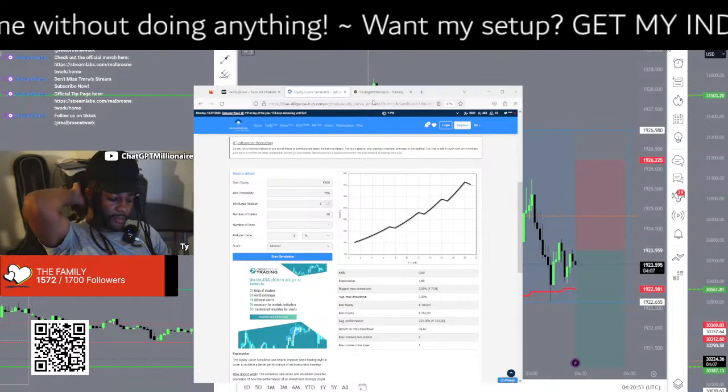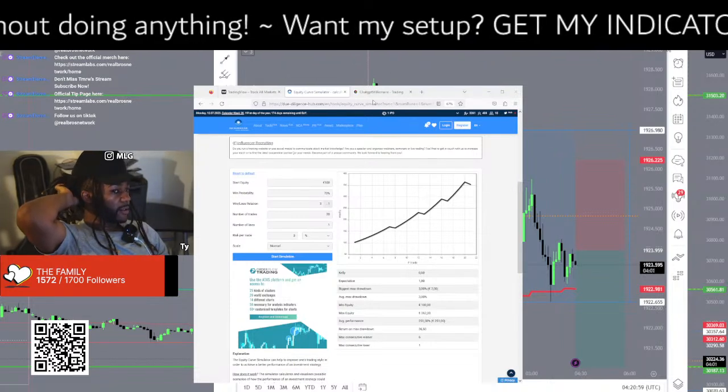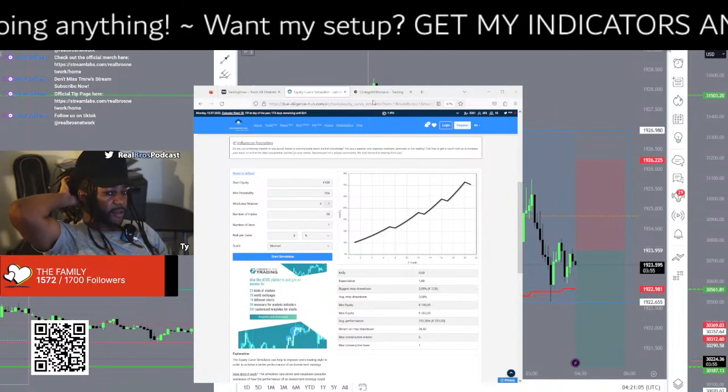But yeah, that's how you blow your account. Just don't use risk management. You trade off emotions, and you don't think over a series of trades. You just think trade by trade. And some people, it's sad too. This is really sad.